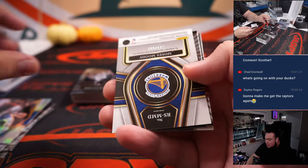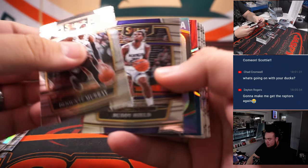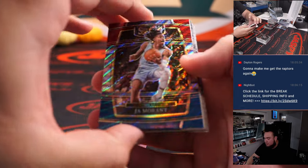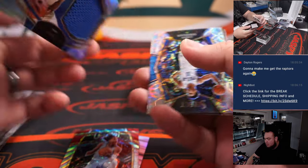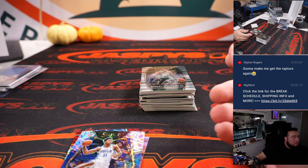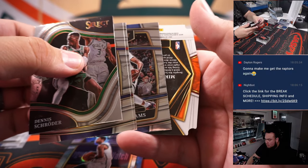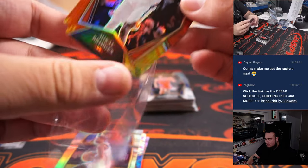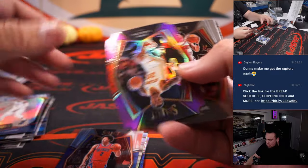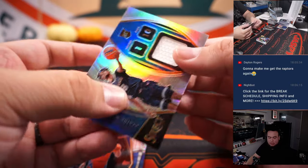Good luck. And Moises Moody, auto. For the Golden State Warriors, going to Sean Matic. Davion Mitchell. John Morant. And Markelle Fultz. Little throwback. Jaden Springer. Kyrie. And out of 25, Mikal Bridges die cut. Cade Cunningham. John Collins, the Atlanta Hawks. Zaire Williams.